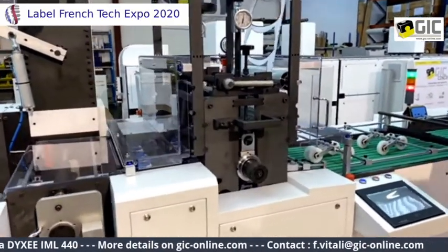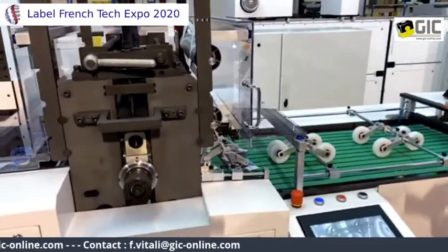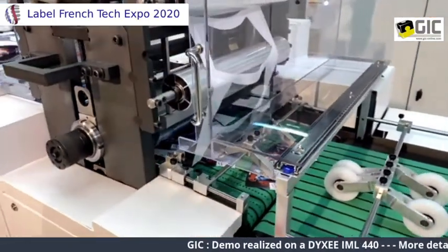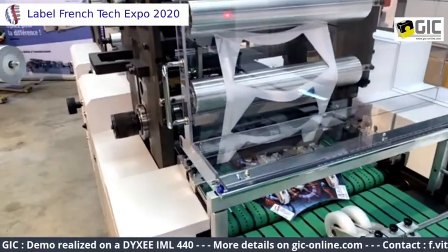After that, just one more important piece of information. This equipment can be fitted with handling tools, allowing you to release an existing magnetic cylinder and to position a new one in less than 10 minutes.